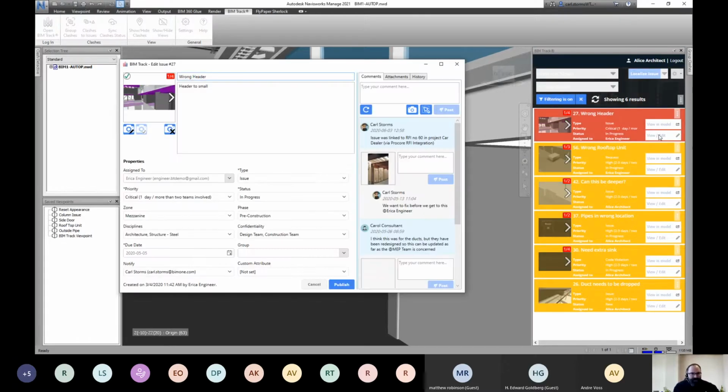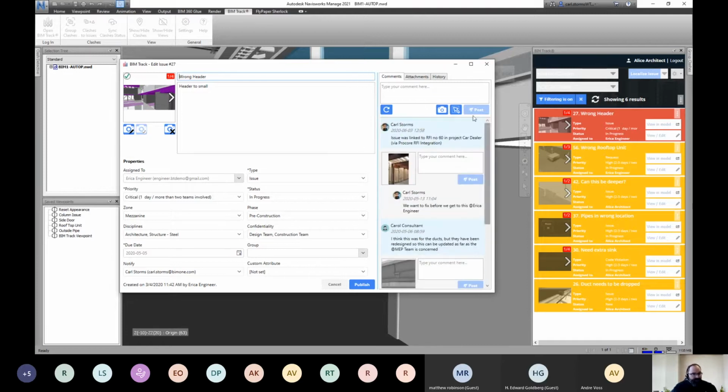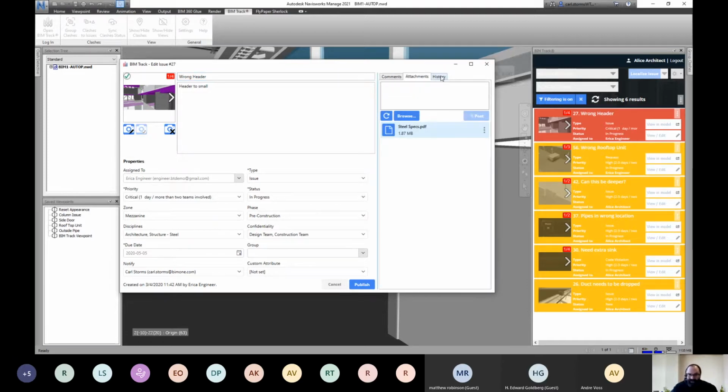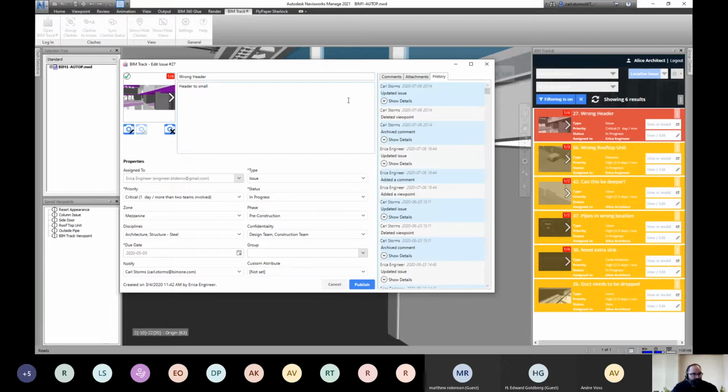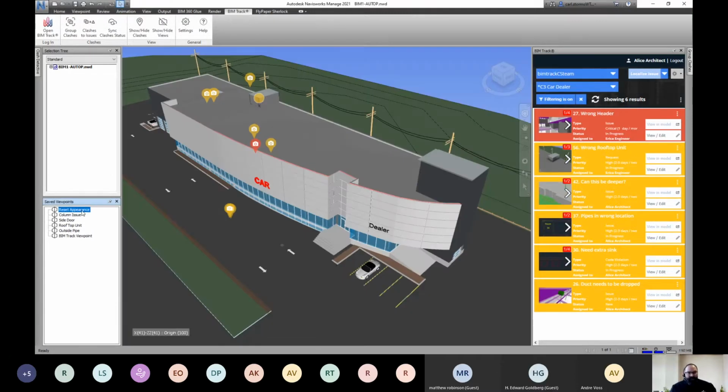I could also hit view and edit and see all of the information that has taken place over the course of time within this issue. Any attachments, any history, all of that is available to me here inside of the issue. If I pop back in here, I'm just going to quickly turn off my little bubbles just to clean up the screen a little bit.